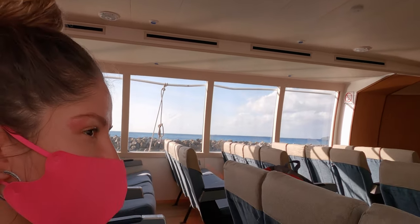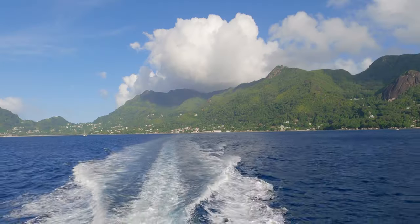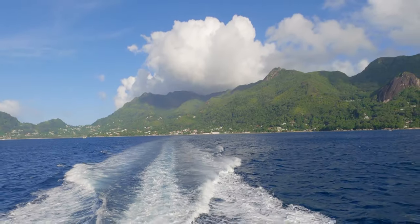The vessel has been disinfected. We are on the jetty and you can sit inside or you can sit outside. You have that option, which I like very much. And the view from the boat, especially the Mahe Island view, is amazing.